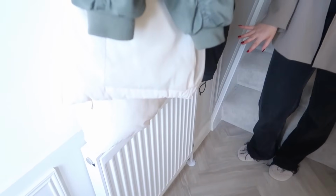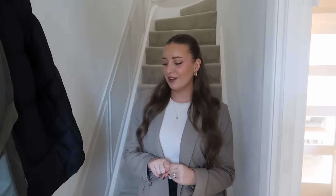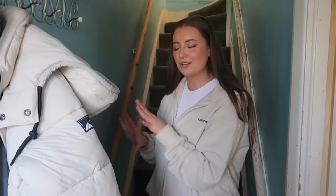We've got the radiator. When we moved in the house had no central heating at all, so we did have to fully rewire and also add in central heating. That was one of our first jobs when we started renovating. And we also did the paneling, which I know I definitely said on the first empty house tour was something we wanted to do in this space. Keen to do paneling upstairs, aren't we?